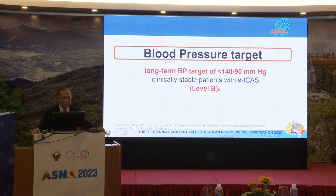Now, we try to, again, monitor or control the blood pressure of these patients in the long term, and we try to lower the blood pressure to at least 140/90 among clinically stable intracranial stenosis patients. Although we would like to caution you not to lower the blood pressure too much, because one of the mechanisms, as I've said earlier, amongst patients with intracranial stenosis is they may develop hypoperfusion infarction, okay? Because of the sudden drop in the blood pressure, the area being supplied by the stenosed artery is the one that would suffer, and then they develop an infarct. So be cautious in trying to lower the blood pressure.